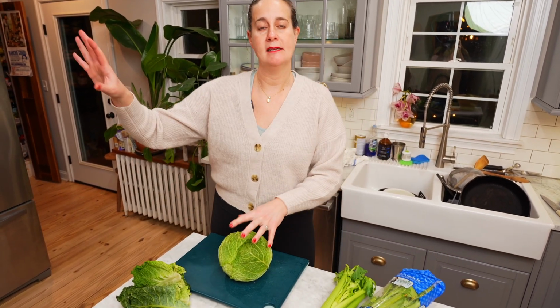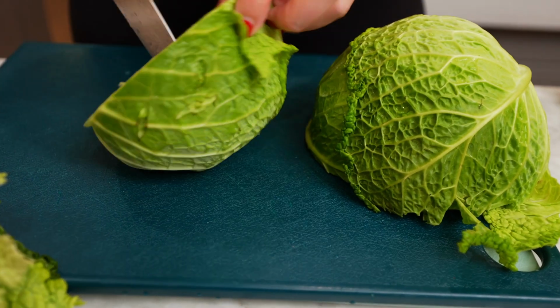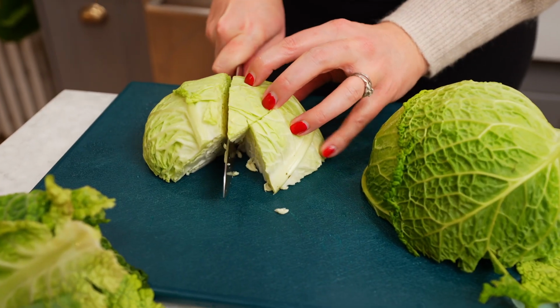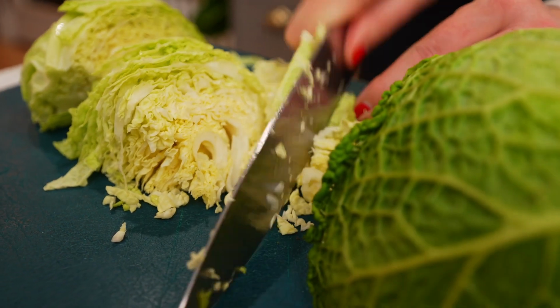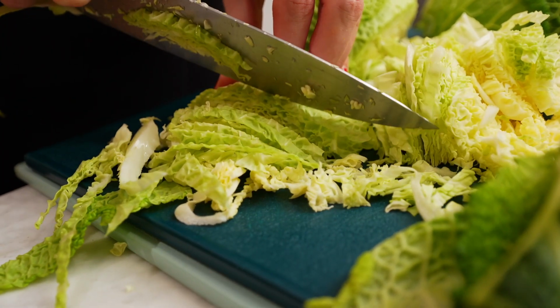I'm adding the cabbage at a later time because I want a little bit of texture. I don't want it to be the same as the softened vegetables and I want to keep it a bit crunchy. I love Savoy cabbage. It is one of my favorite vegetables. And I'm just gonna add it in probably, I don't know, 3 minutes or so before I wanna serve. It'll soften while it's in there, but it won't get completely soft. I'm just cutting it into thin strips.